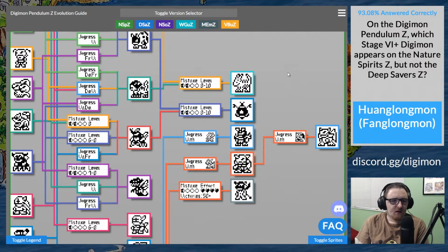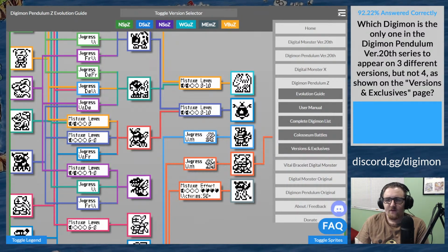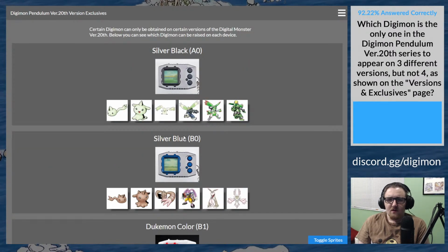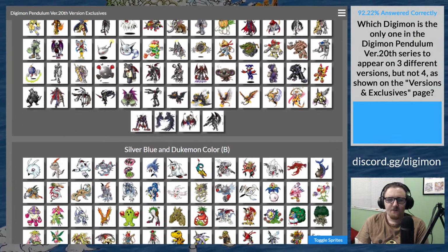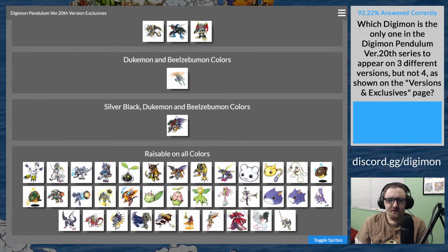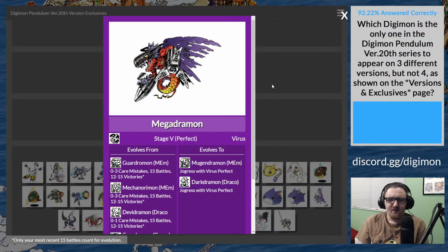Alright. So now, next question. Which Digimon is the only one in the Pendulum 20th series to appear on 3 different versions, but not 4? So again, like I just showed you, first section shows you each individual version, and below that shows you the combinations right down here. So if I look here, see these are 2 versions each, here's 3, and this would be all 4. So which one's only on 3? That would be Megadramon.